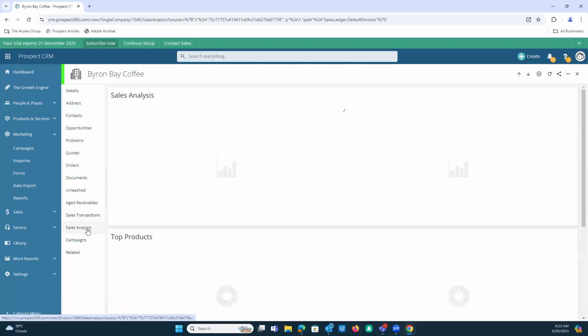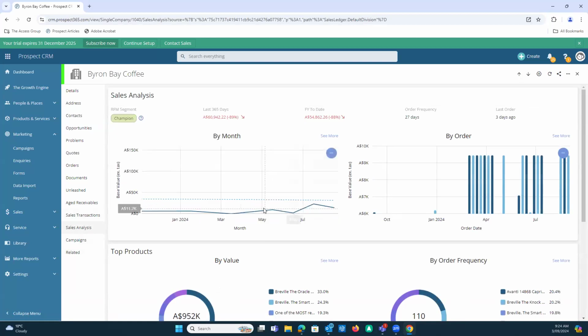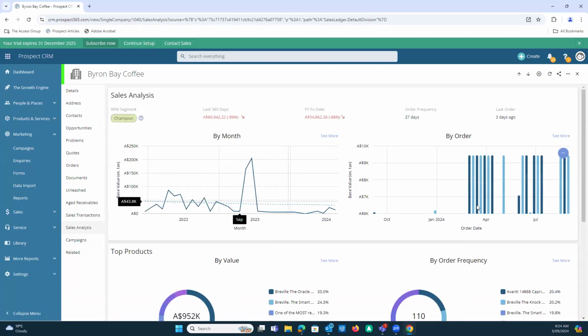And with the sales analysis, it's a bit more of a deep dive. So we give you a top level view of the segment, the spend, the frequency, and the last order date. And that's the invoice value by month, and that's the order value by month. At any given stage with this interactive graph, if you want to focus only on 2024, you can quickly zoom in and see how well you've been performing, and you can zoom out, as simple as that. And similar to that, that's the order frequency as well.